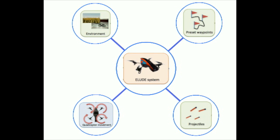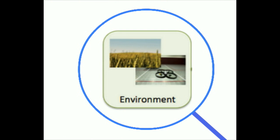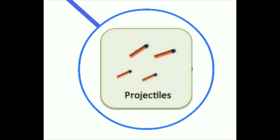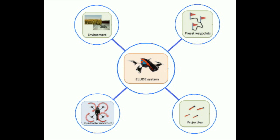The final result of our work on ELUDE is a quadcopter system which is aware of its location, can navigate to waypoints, sense incoming projectiles, and take evasive action as necessary.